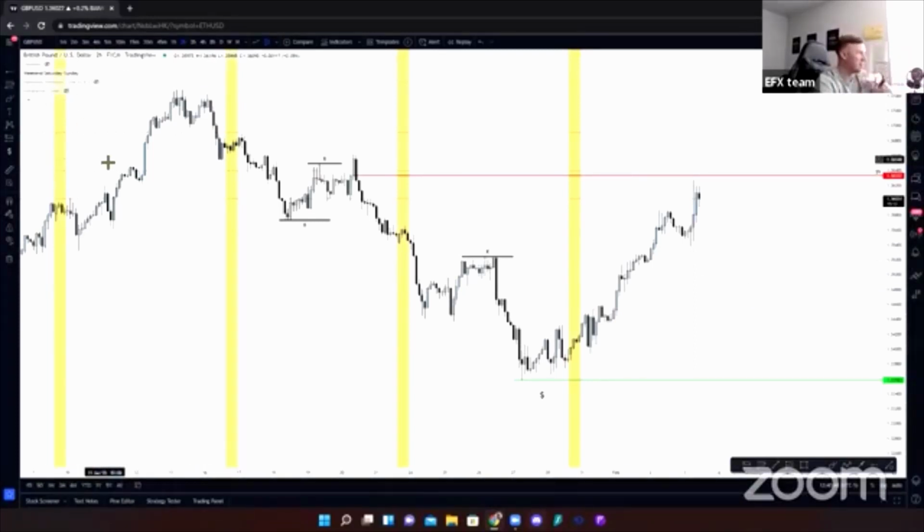Price by itself is irrelevant. When you couple it with time, then that's the true indicator, right? We're not talking RSIs. We're not talking MACDs. We're not talking lagging indicators that paint or repaint based on price itself, right? So price is always going to be the true indicator. But what we can do is couple that with time and it becomes extremely, extremely powerful.